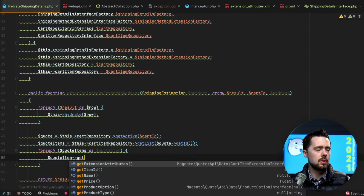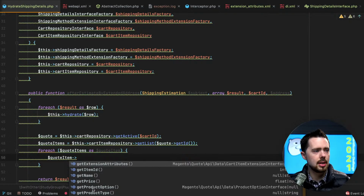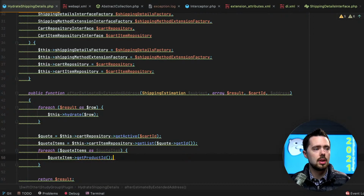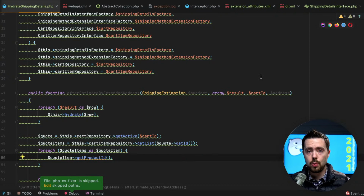Let's see here. Product type. That's weird. Okay, well, for some reason, the product ID is not in here, which I find incredibly weird. Quote ID, quantity. That is ridiculous. It's not part of the API. Okay, that's ridiculous. I would still call product get product ID anyways. Don't call get product. And again, if we want to keep this consistent with the API, then we would have to fetch these attributes.